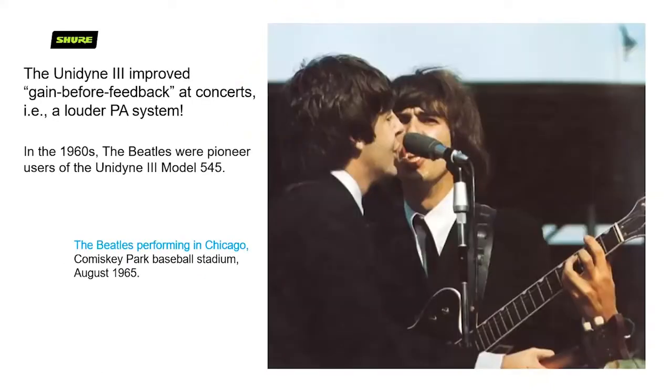The Beatles were early adopters of the 545. They were doing large concerts. They needed to be louder than other bands, of course, and it turned out that the Unidyne 3 was really good at gain before feedback. Here's a photo of the Beatles in Chicago at Comiskey Park in August 1965.